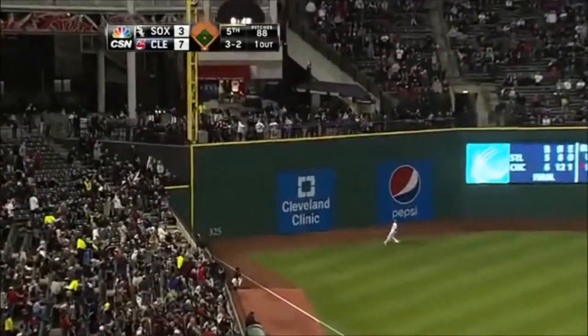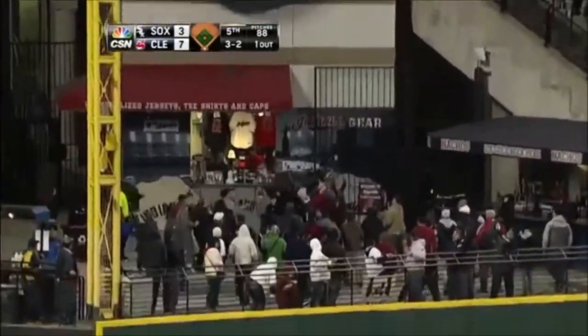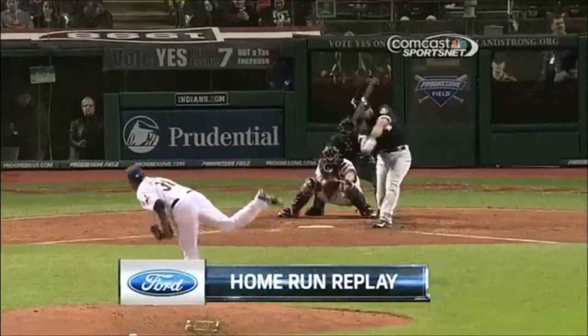That ball hit deep. Stretch. He looks up. You can put it on the board. Yes. Michael Brantley just trotted it over, looked up, and all of a sudden it's a 7-4 ball game.